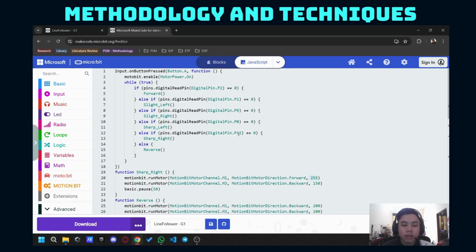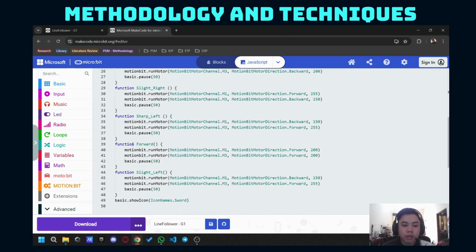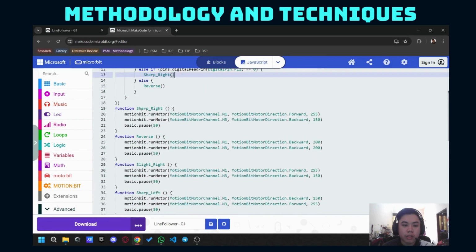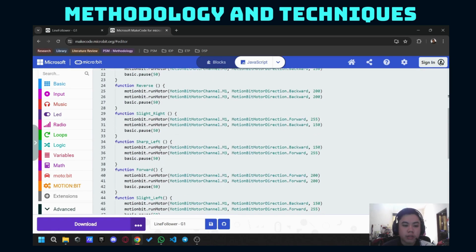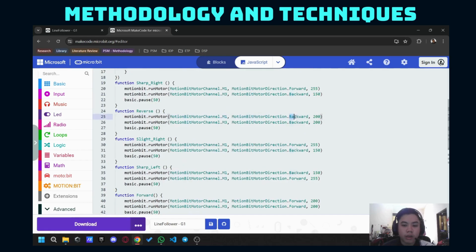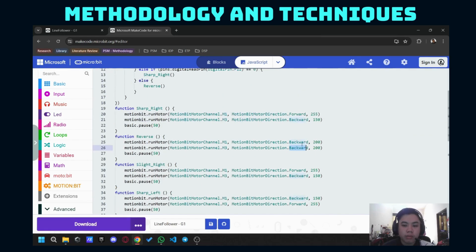Next is the rightmost IR sensor, which is connected to pin 12. If it returns 0, it will call this function, which is sharp right. In sharp right, you can see that M1 will move forward at a speed of 255 and the right motor M3 will move backward at a speed of 150. Else it will reverse. Reverse is over here, where both motors will run backwards at a speed of 200.